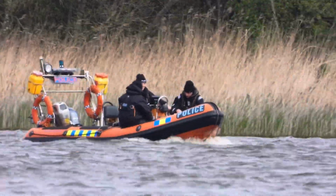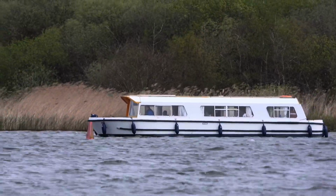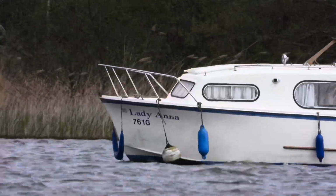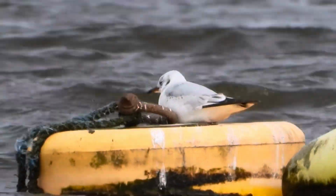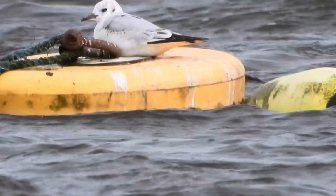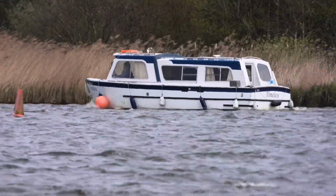As I say, it's very windy, so it's not steady footage at all, and you can tell how windy it is by looking at the water. I'm at the viewing platform, looking across Barton Broad, and I've walked along the boardwalk, obviously, to get here.